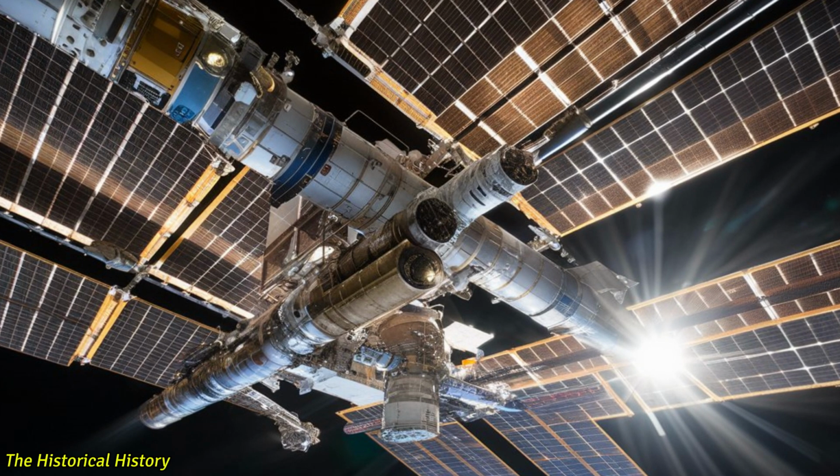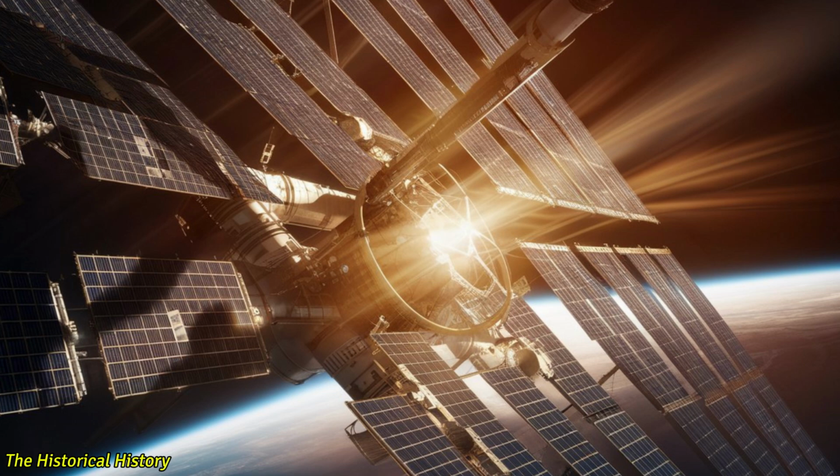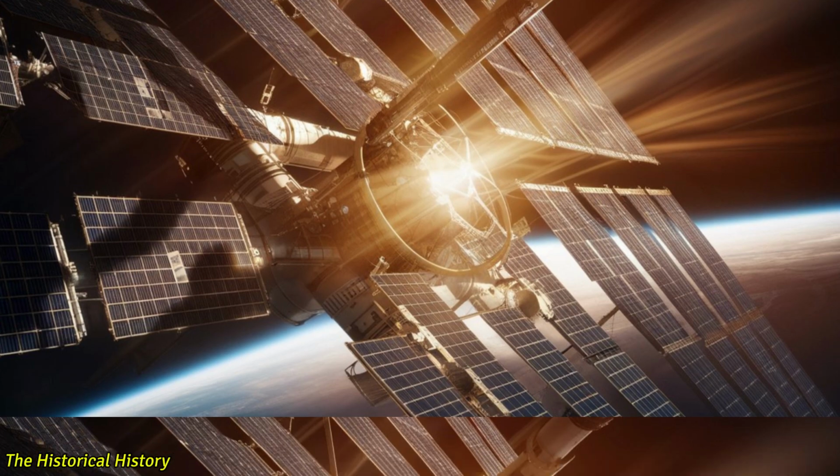The panels rotate to track the sun, ensuring maximum energy absorption. Batteries store power for when the ISS is in Earth's shadow. Without these solar arrays, the ISS couldn't function, as they power everything from life support to scientific experiments.